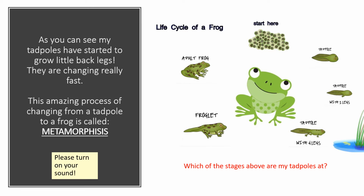And then a little bit further on they get called a froglet, which is where they've got all four legs, but they've still got their tail, but they're looking a lot more like a frog now, before they then lose their tail and they become an adult frog. Now, this amazing process of change from a tadpole to a frog is called metamorphosis.